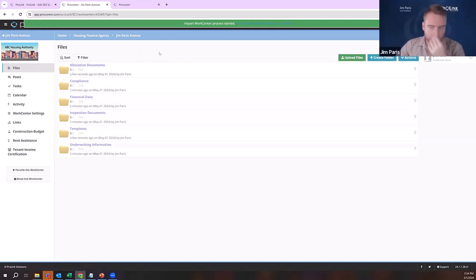The last thing that I'm going to touch on a little bit here is, I know I went through draws, right? So you can do draws through that SmartDox template system. But one thing that we do offer to some of our clients, and it's in Procorem, is an app, this construction budgeting tool. So if you ever see this widget, this is what that is.